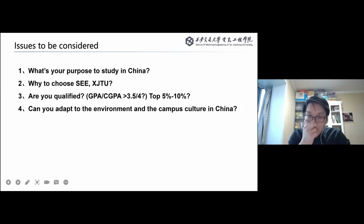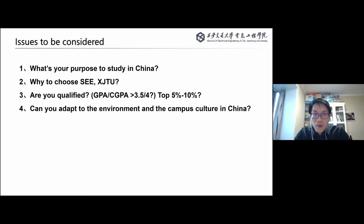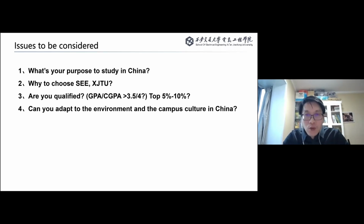The fourth one: can you adapt to the environment and the campus culture in China? For living, I think there's no problem. Another problem is the study or research pattern, because the surroundings are quite different from your undergraduate studies. I found some students who, when they come, don't know how to carry on their research. After they take the courses, they have no idea how to carry on research and how to write the thesis. So different abilities are required.